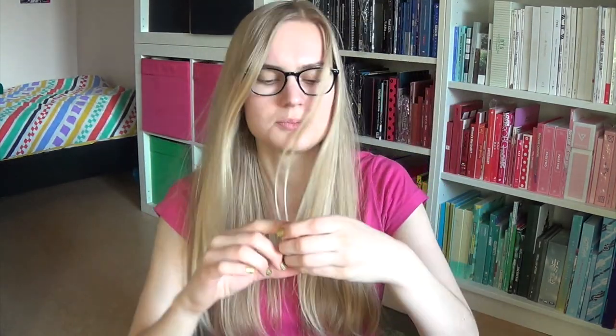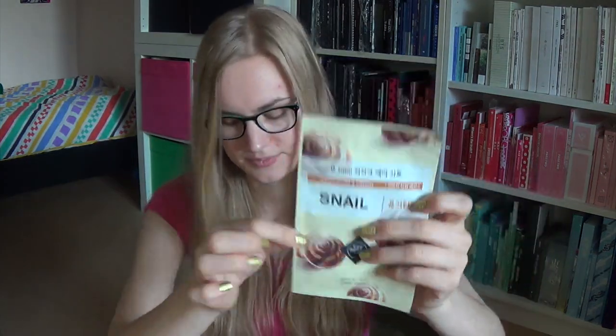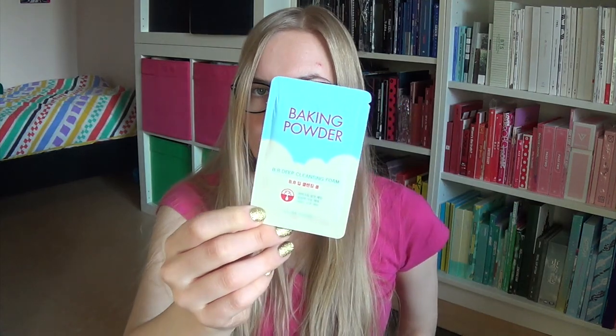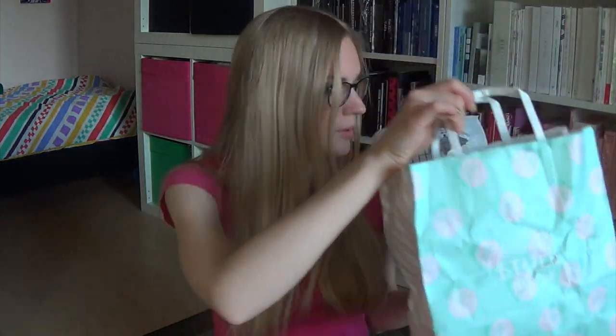So let's look at the free samples I got. Got one of these toners. Of course, a snail cream and a snail, what's it called? A face mask. There we go. I got these two for the lips. And this one, baking powder BB deep cleansing foam. And the last place, and in these two places I also got my mom some hand cream, so I will show those now.